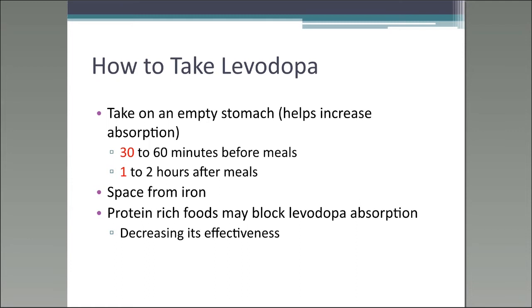And the other thing, of course, is making sure that you space your levodopa from protein-rich foods. The protein from the foods that we eat and levodopa are actually absorbed at the same site, so they compete. That's why you want to space it out so they're not competing to be absorbed. If you take levodopa with a protein-rich meal, you're not getting as much absorption, which would affect the time it takes to have that onset of the levodopa and decrease its effectiveness. So that's why it's so important to space.